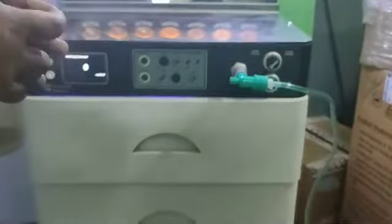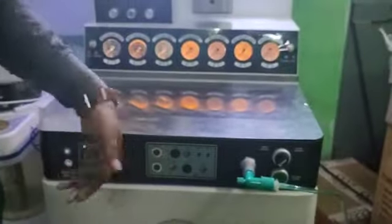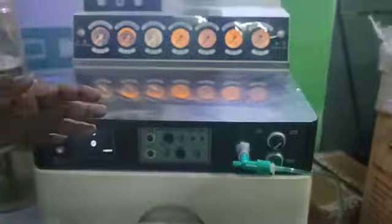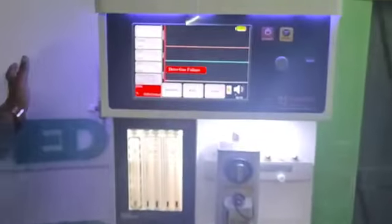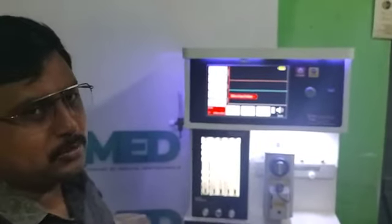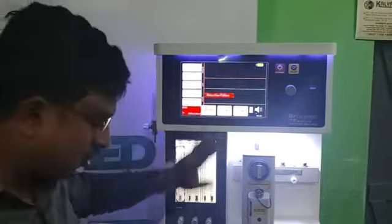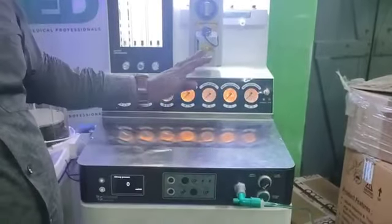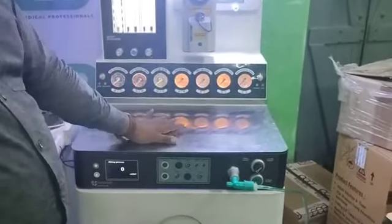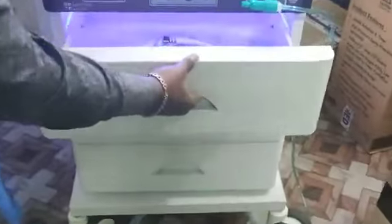The machine is upgradable to ETCO2, SpO2. Here the panel is there, it can be upgraded to ETCO2, SpO2, or else we can set up a monitor with this machine. This monitor will monitor all the patient's vital parameters like NIBP, SpO2, ETCO2, whatever parameters you want. We can put the monitors over here with these machines. Or these machines can also be upgraded, you can fit the parameters in the machines, and the output will be connected with this. And also the doors are lighted.